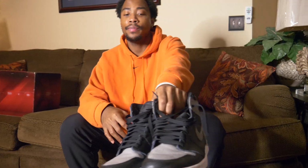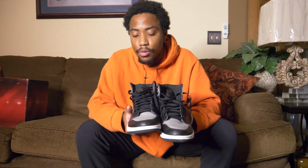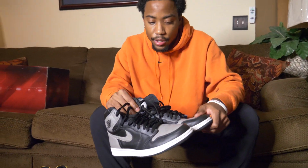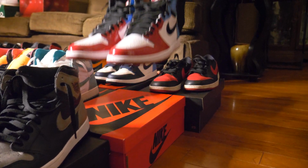First shoe I got in my collection is the Shadow 1. Y'all know I'm a ones head. This shoe right here, it's one of my favorites. It's actually kind of slept on. If you're a real ones head, you know you need a good pair of shadows. You can't go wrong with black and gray either. It's just a great shoe. I wear these as much as I can.